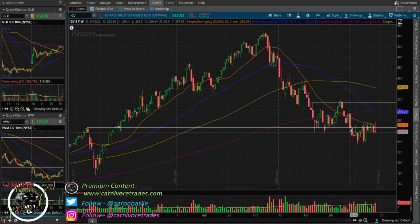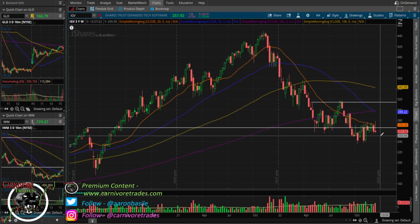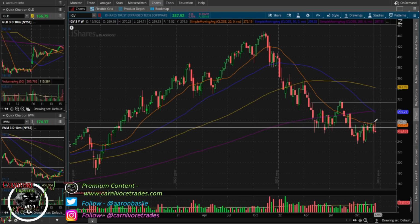The problem is that's kind of the micro pattern, right? The small pattern. The big pattern is a down move, and then you're trading sideways to up, which is bearish. So you could get a near term move up, but the bigger picture pressure is pushing to the downside here in cloud software. So just be aware of that moving forward.